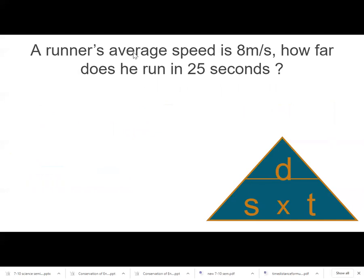So now we want the distance. So, any ideas how we would get the distance? Don't say them, just write them down. So, distance is speed times time.